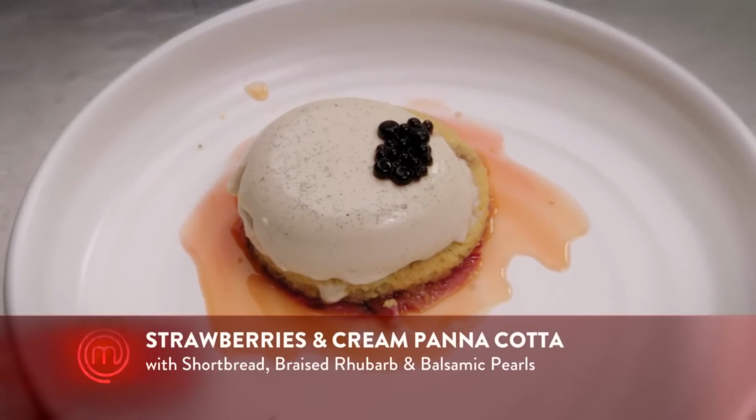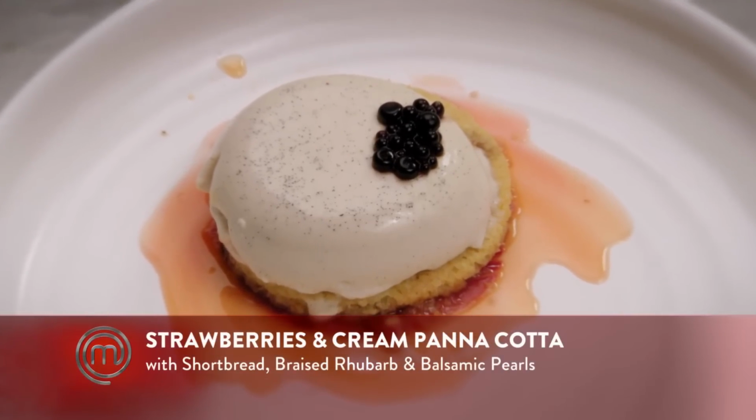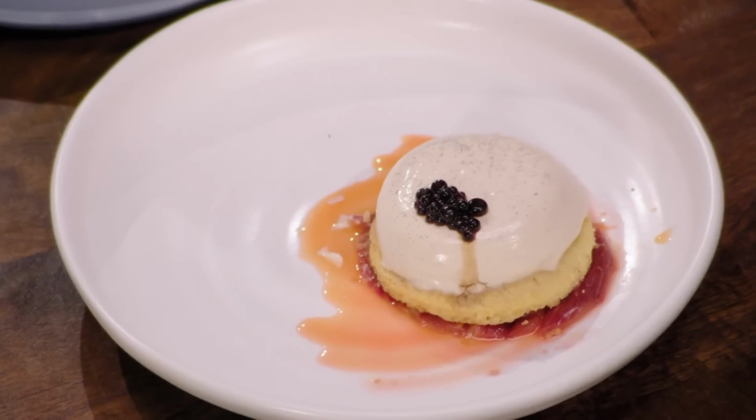Ben, how are you feeling? I was feeling really good until plating, and I feel like I've really let myself down. Tell us the name of the dish. So I've done a strawberries and cream panna cotta, shortbread, and a braised rhubarb with balsamic pearls. Thanks, Ben. Once again, it looks a little bit clumsy, but all those components, I think, together will taste really quite delicious.